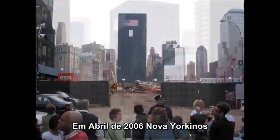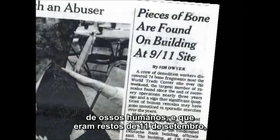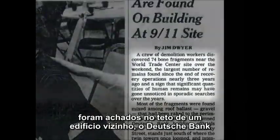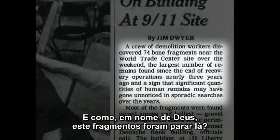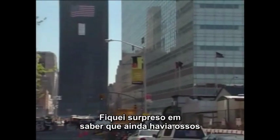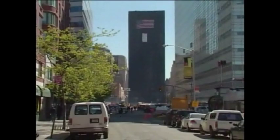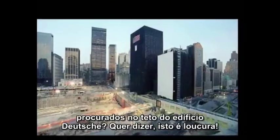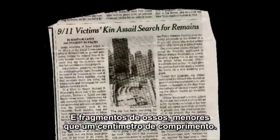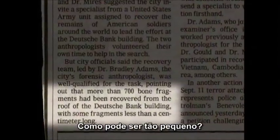In April 2006, New Yorkers were distressed to learn that bone fragments, human remains from 9/11, had been found on the roof of the nearby Deutsche Bank building. And how, in God's name, did those fragments get there? It surprised me that there were still bone fragments or human remains that had not been discovered. How is it possible that after 5 years they're finally looking on the rooftops of the Deutsche building? I mean, that's crazy. And bone fragments less than a centimeter long. How could they be so small?